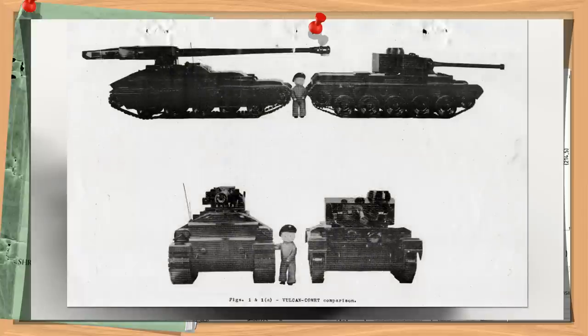This set of plans was redone by 3D artist LSAL to bring the vehicle back and to see what it might have looked like, so many thanks to him.